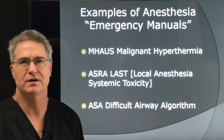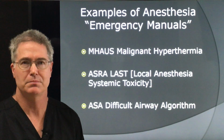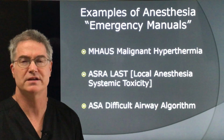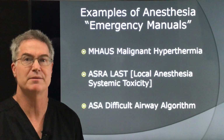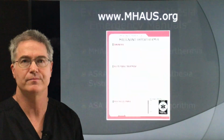Here are some examples of anesthesia emergency manuals that you're already very familiar with. The Malignant Hyperthermia Association of the United States has an MH protocol they put out. ASRA has their local anesthetic systemic toxicity protocol, which you've briefly already seen. And of course, there's the ASA difficult airway algorithm.